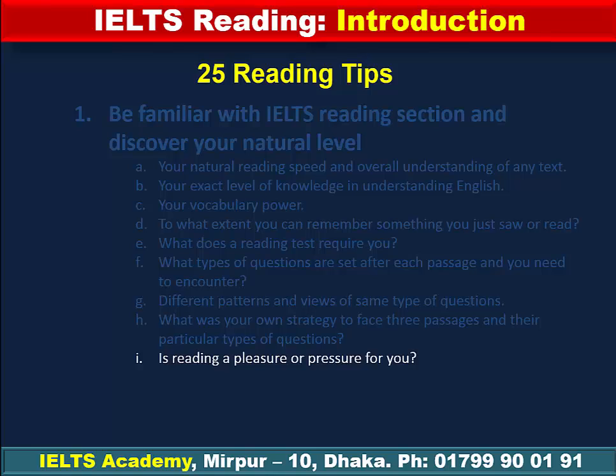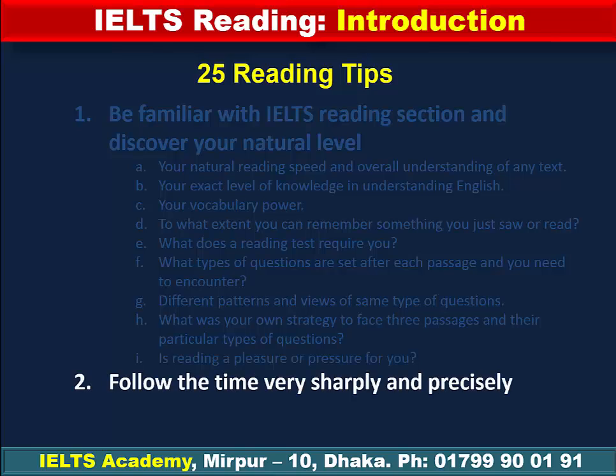Tip 2. Follow the time very sharply and precisely. In IELTS, time is both your friend and enemy. Candidates who have taken the test and didn't perform as well as they expected often complain that they were unable to answer all the questions because they ran out of time. One of the most challenging parts in reading is timing. So start timing yourself from the very beginning and adjust yourself slowly and gradually.